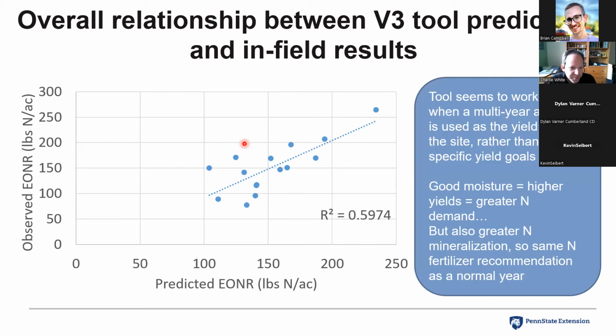So one of the things we did observe as we looked at these relationships is the tool seemed to work the best when the yield goal was input as a multi-year average for the site, rather than plugging in what your yield plateau was in any particular given year. And that's actually really helpful to know, because you can't predict what your yield goal is going to be in any given year when you have to make a nitrogen fertilizer recommendation. So much of the growing season is still ahead of you. But knowing that the tool actually works better based on your average yields is great, because that is something we can keep track of, and you can know ahead of time what your average yield is for a field or a site.